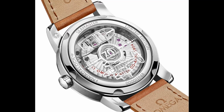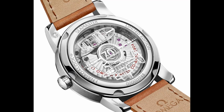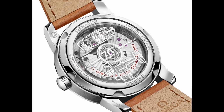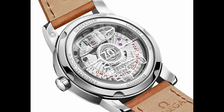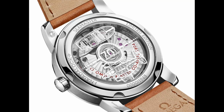These casebacks also feature a Chris Craft boat and a Gloucester Meteor, both applications in areas where these watches, or at least the Seamaster line, have been used, and so to draw on the inspiration and history of Omega. And this is something which again some people will like and some people won't, but it certainly gives a very attractive view into the back of these watches.